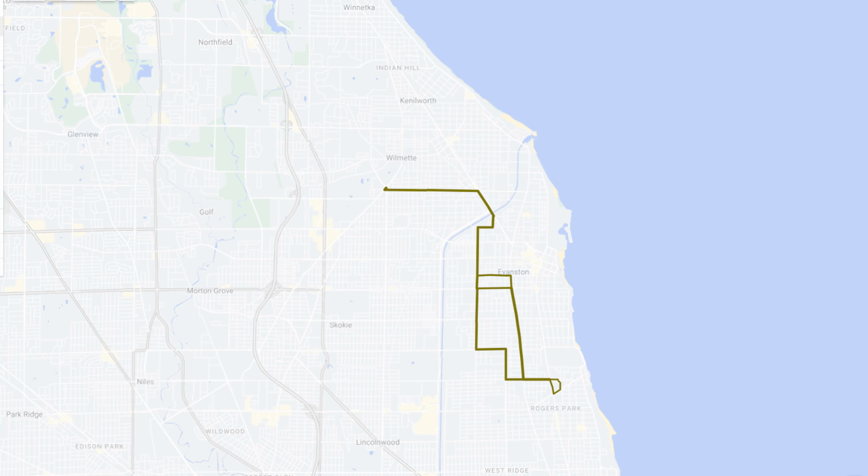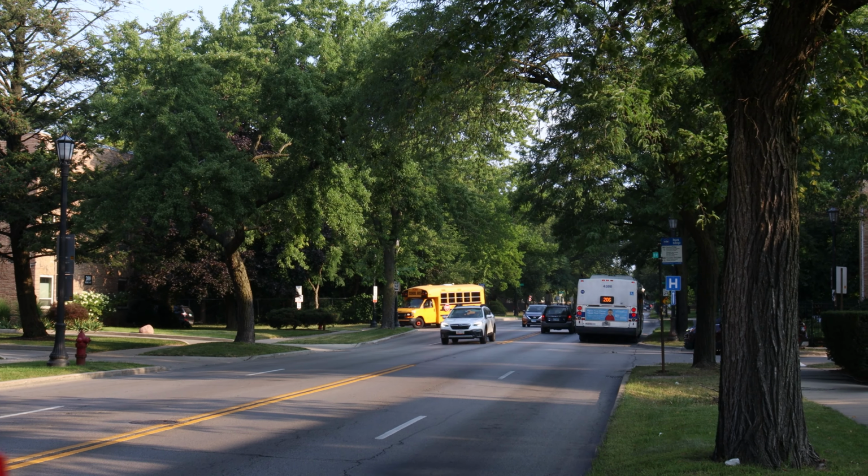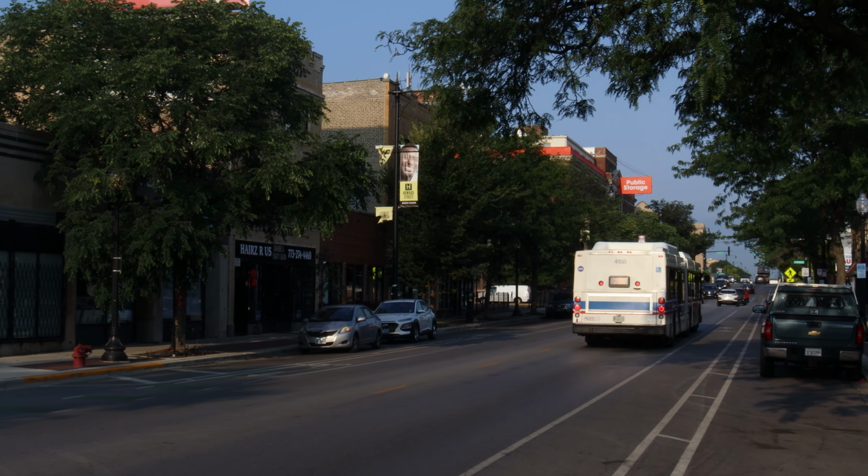In addition to this, one southbound run heads east on Church, then turns south on Chicago, continuing all the way back to Howard Red Line. The 206 also has some other weird aspects, like there are only 3 northbound AM runs, but 7 northbound ones, and many more runs during PM rush hour.